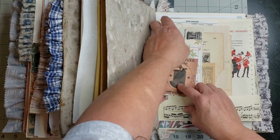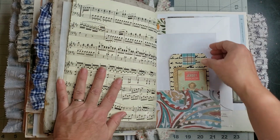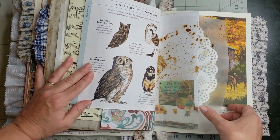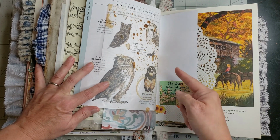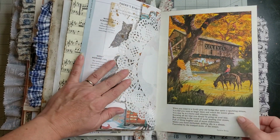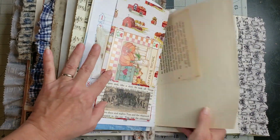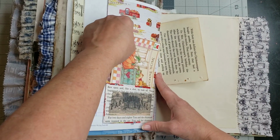Here's another little scrappy do with all kinds of vintage papers and goodies to play with in your journal. And I'm in love with these music papers. Little tag there. That's an envelope. Little pocket there. I didn't glue this in case you want to add like a wider page. You could have that option to do that. Whoops, missed a page. There's one of those little sacks, and I made it like a little belly band and a little pocket there.